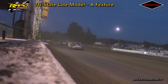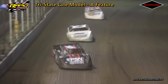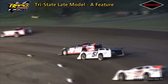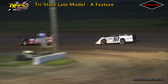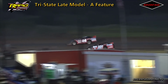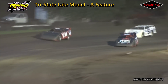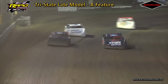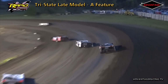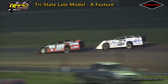Here comes Nate Bienhoff making a move for the race lead. Bienhoff dips the 51 down low at the halfway mark. The 101 of Ben Sukup working his way through lap traffic with Larson right in front of him, and Nate Bienhoff and Nick Bienhoff both gaining now on that 101. Sukup will take the low line to the inside of Larson. Nate Bienhoff will follow right through the middle. Nate Bienhoff working on that 101 of Ben Sukup for the race lead as Bienhoff is trying to take him on the high side in the number 51.